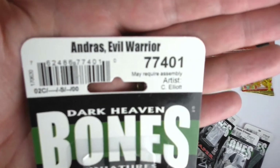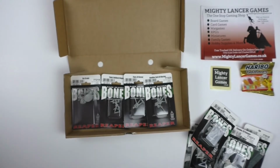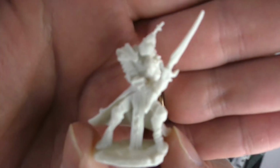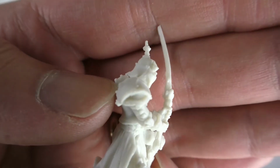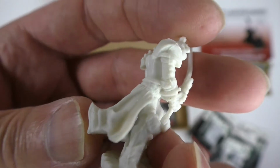Next, we got Andras, the evil warrior. I'm not sure that he looks evil yet. He or she. Let's just see. Does that look evil to you? I guess we cannot judge them just by their clothes.